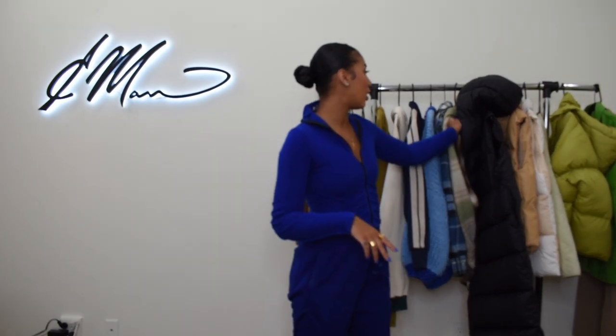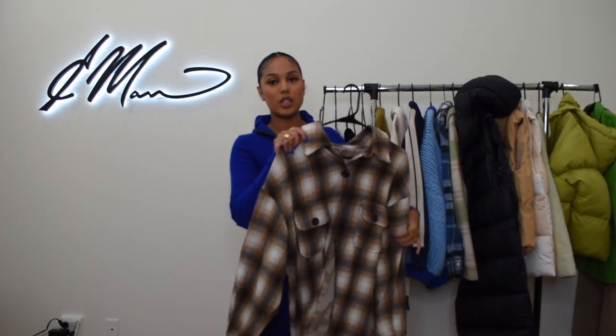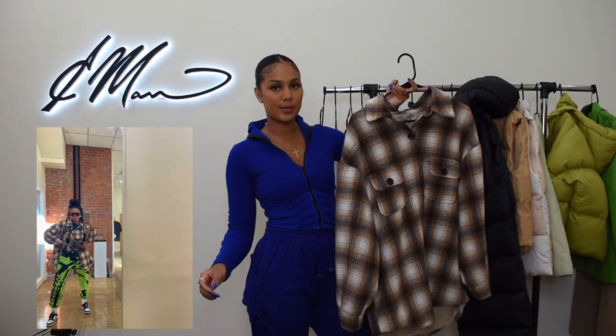Next is my jackets. Year after year, if you know me, you know that I love a jacket. A jacket is a shirt jacket, right? And to be honest, my favorite style of jacket is indeed a flannel jacket. So I have some in a few different colors. This one is my OG, my go-to. This is Pretty Little Thing. I could probably still find it on Pretty Little Thing. I got it in a size 6.